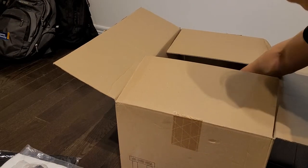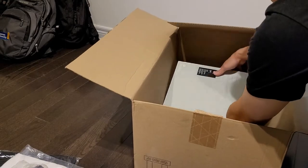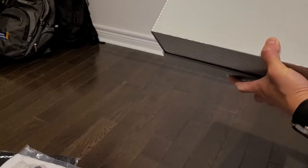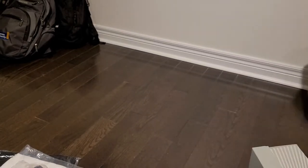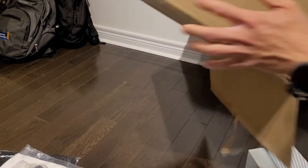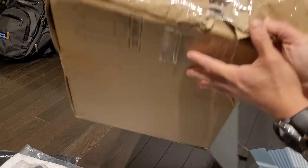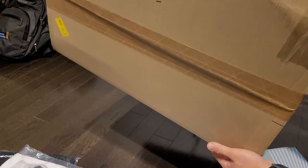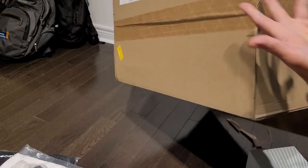That's it. Oh, also a pair of shoes. The way the box looks, it's been wet and someone taped it up because it broke. But kudos, I guess it's FedEx. So kudos to them, they taped it up so it doesn't break apart.